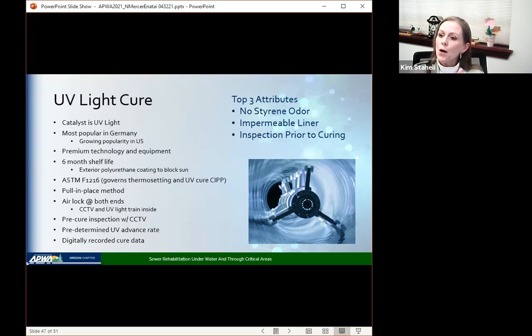It's also, if you have an area that doesn't get cooked quite as well as you would like, you can run the train through it again and cook it again. And so there were so many advantages of the UV cure that we felt compelled to specify that UV cure would be used on this section. Next slide.